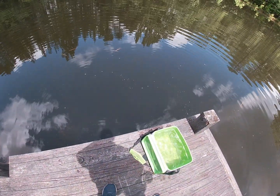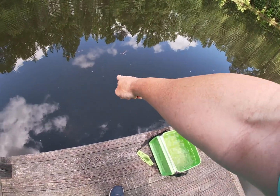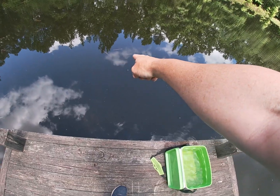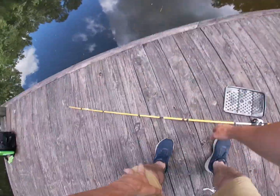All right, we are here at my neighbor's pond. It's gonna be a good day, boys. I can see 10 bluegill. Gosh, scratch that. I can see 20 big old bluegill right there. We are fixing to have a good time.